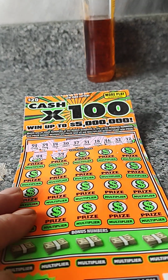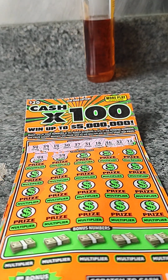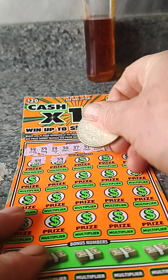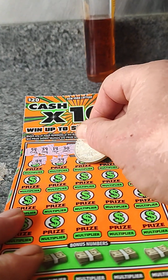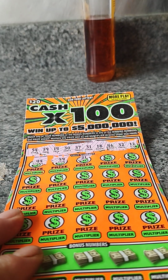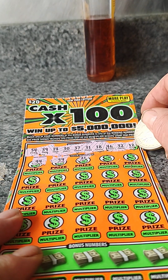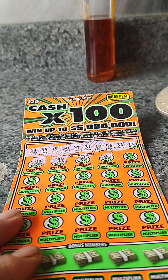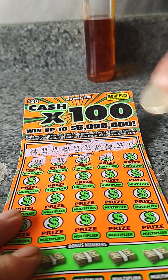How about a 59? There's a 59. Oh, I got smoke in my eye. There's a 59. There's a 54. And that's the only 50s I see in there. Let's see what's here. 21. There's a 31. And a 12. It's a backwards 21, but that's not a winner. Let's see. There's a 51. The only 50 is the 54 I got there.